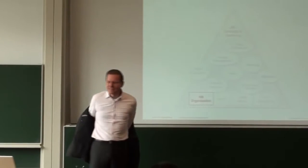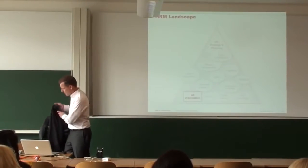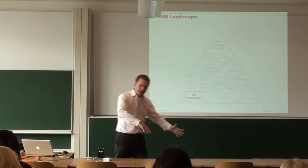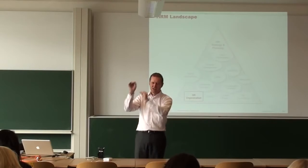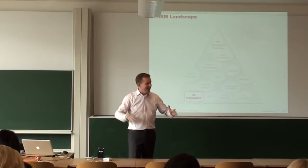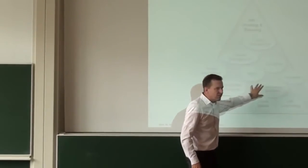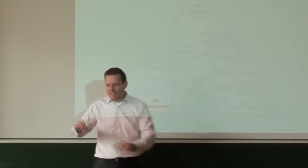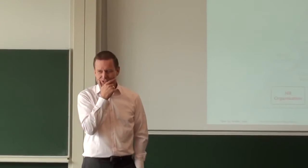Until now, we talked about all the things companies do as part of HRM. We talked about employer branding, selection, compensation and benefits, change management, retention, employee survey, all this stuff. All the circles in this picture represent the things you do in human resource management. And now at this point we have finished this part.